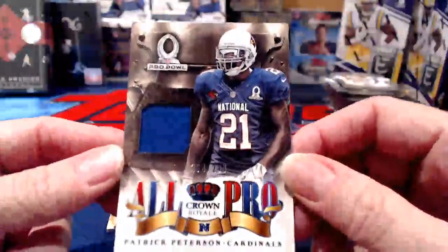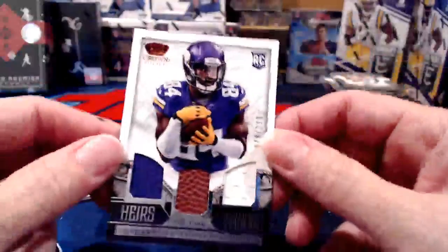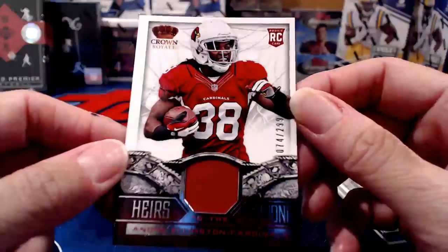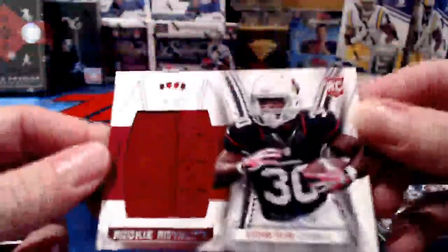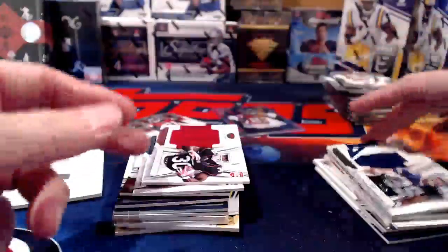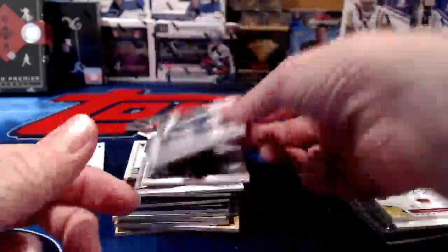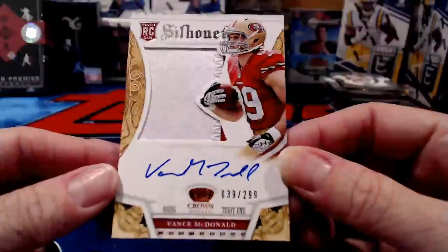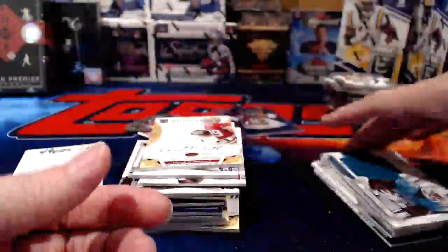Part of the All-Pro uniform to 299 on the Patrick Peterson for the Cardinals. Teo again, 2 pieces of material and 1 piece of the football. That's 299. Ditto, 299 on the Patterson. Also 2 materials and 1 football. To 299, Andre Ellington material. 299, Monte Ball for the Broncos. 299, Stephen Taylor for the Cardinals. Escobar to 49 for the Cowboys with part of the star in the patch, so that's actually pretty cool. Vance McDonald to 299 on card auto, and again, just a hint of red in there, so you barely got your second color in for the Niners.